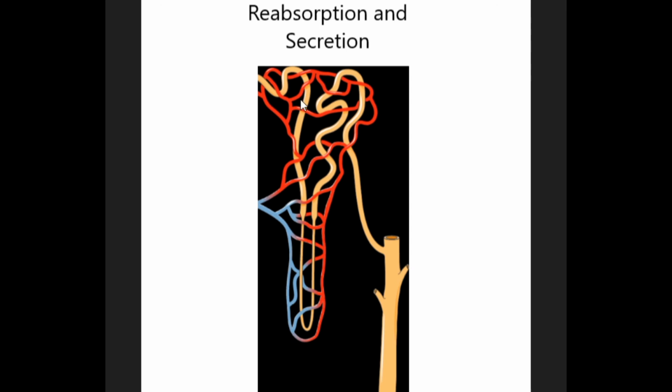Moving further through the nephron, we reach this long portion called the loop of Henle. This works with the collecting duct to create concentrated urine at the end of the path. It is also important to note that the loop of Henle only exists in mammals and birds.